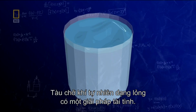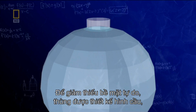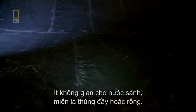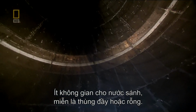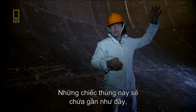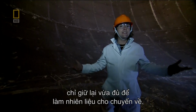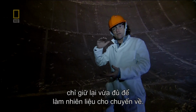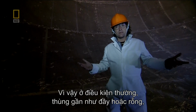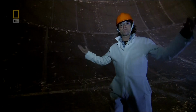Liquid natural gas tankers have a surprising solution to this problem. To reduce the free surface area, the gas tanks are spherical, like great big balls. There's less room for sloshing, as long as the tank is full or nearly empty. These tankers fill up with cargo, 98% full. Set off, make a long journey, get there, and discharge it, or nearly all of it, keeping back just enough to use as fuel for the journey home. So the tank, in normal circumstances, is either almost entirely full or almost entirely empty. No sloshing.